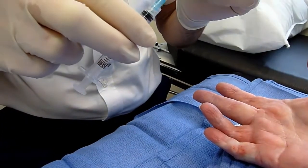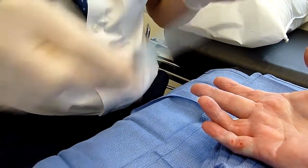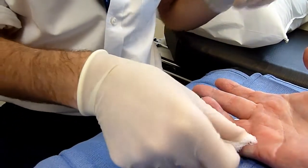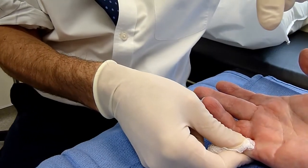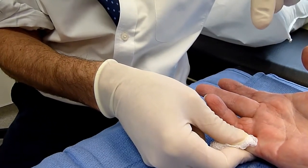And you see that? It hardly bled. Do you see that? Well, as it should be. That's good, right? So I just go to the surface. I stay away from your artery as much as I can. The other thing is I use lidocaine with epinephrine.